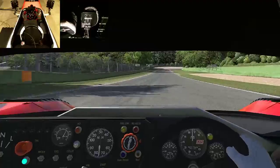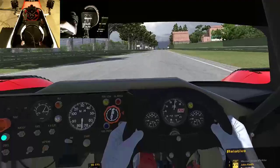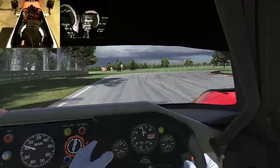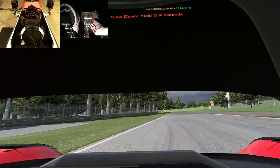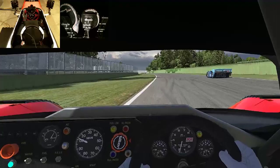Anything you can do in VR about the last corner? Never mind. Blew the corner anyway. They say you cut the course. You'll have to slow down and give up the time gain. What are you having an issue with? Always just frame rate drop through the last corner.